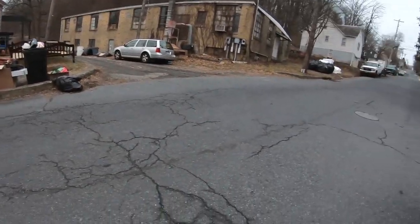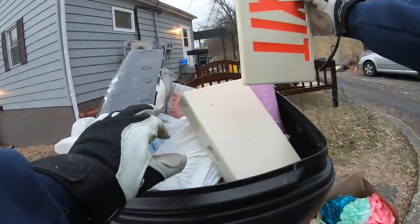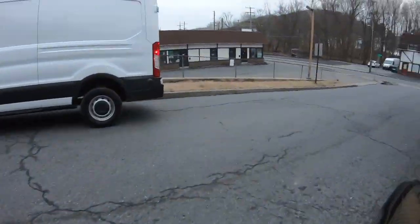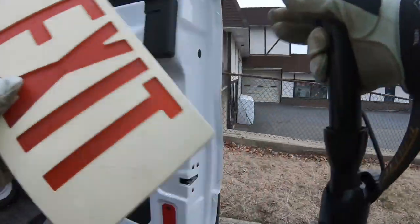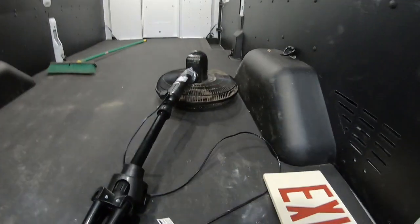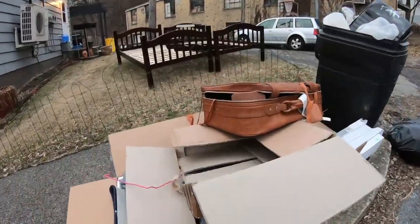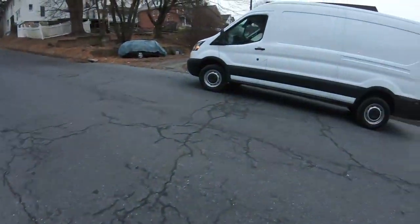Alrighty, first up, ooh, that's kind of cool. Looks like we have a little exit sign as well. Busted? Not. That's nothing. I don't know, this ain't gonna sell. Somebody might want this. I don't know, somebody might want it, somebody might not. I think it'd be cool, like a dorm room kind of thing. I don't know. And of course, what do you expect, a fan. Two bed frames in their yard. Oh, not for me.